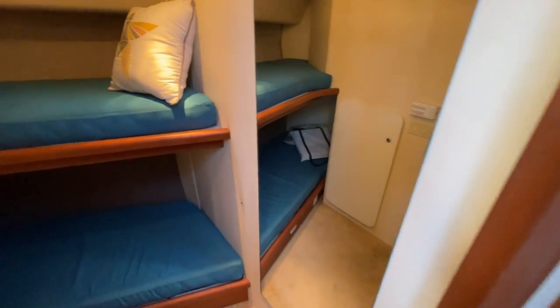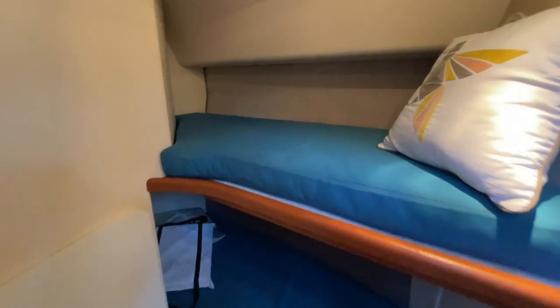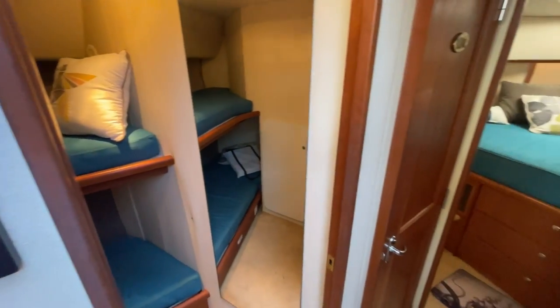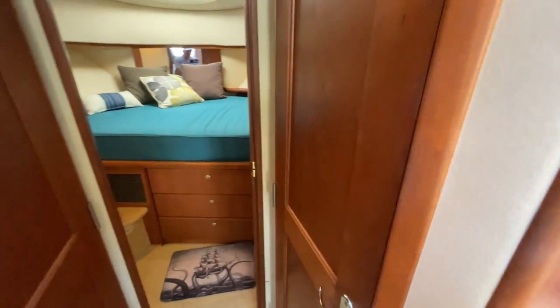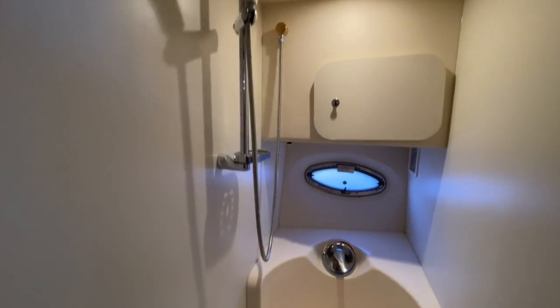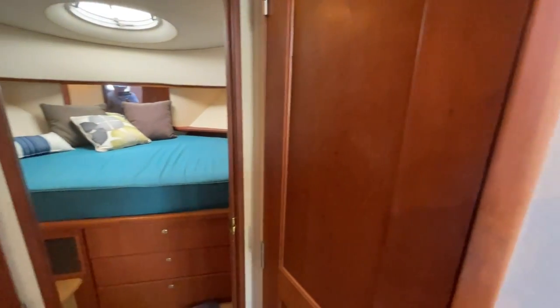So here we'll start with the first stateroom. Like I told you earlier, it is indeed bunks, but they're really nice, large, deep bunks. Two of them. Has itself a closet right there. This boat has the head, but it has a full walk-in shower as well. So we'll start with the shower. Really nice large shower. And a really nice large seat. Bigger than on boats that are a lot larger than this, actually. So really, really nice. And then on the other side, we have the head.